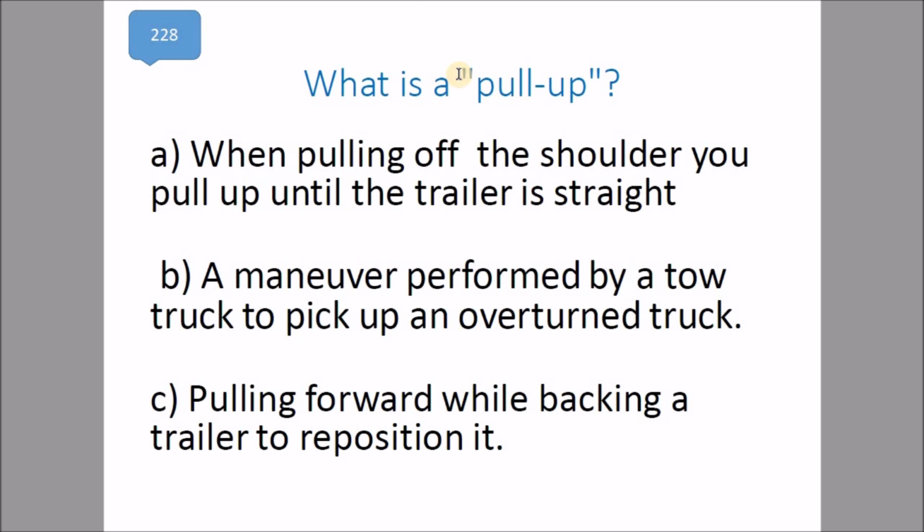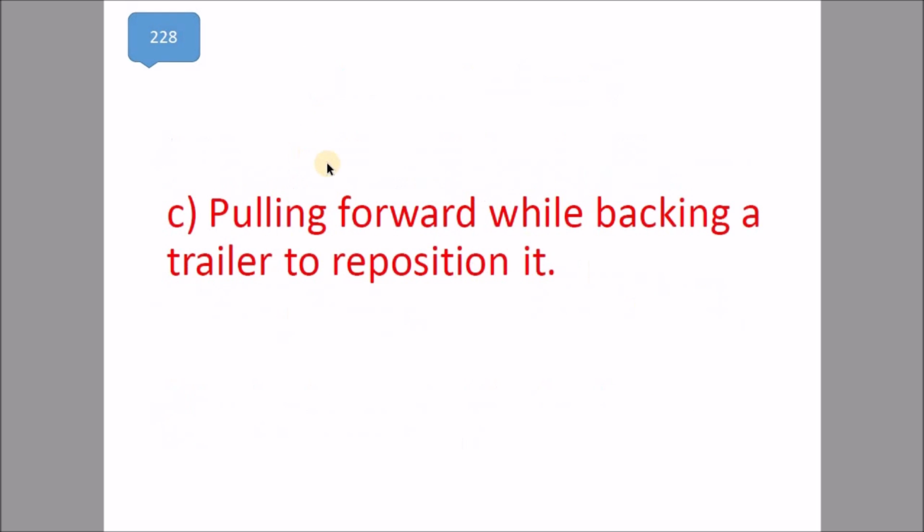What is a pull-up? Pulling forward while backing a trailer to reposition it. That is correct. Pulling forward while backing a trailer to reposition it.